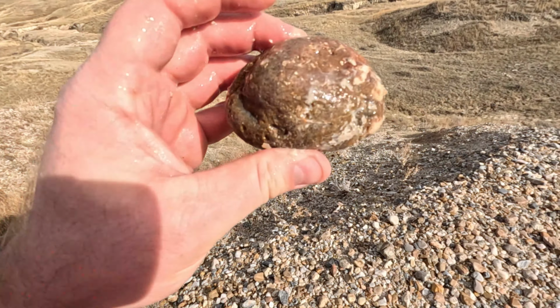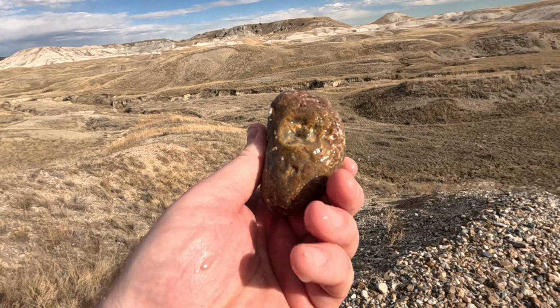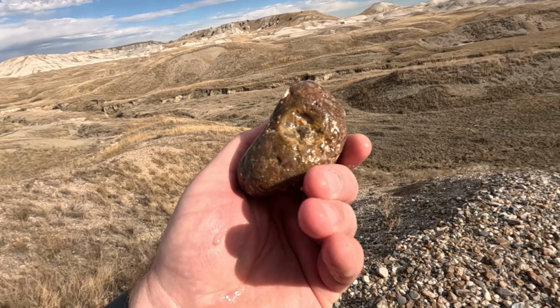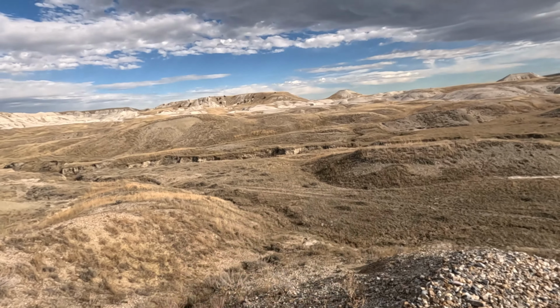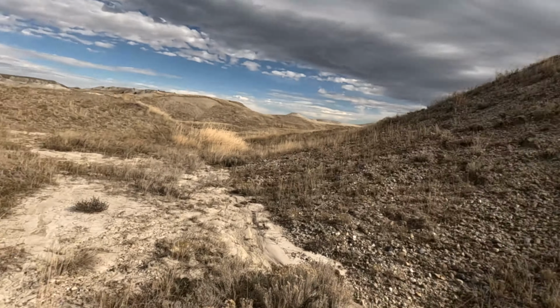Hey. Just picked this up. Looks like it's agatized on the inside. Just a prairie agate, but I'm gonna keep it anyway. There's so many freaking rocks everywhere. You don't even know where to start.